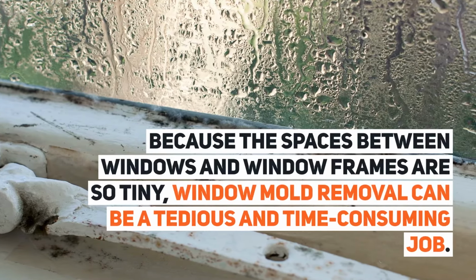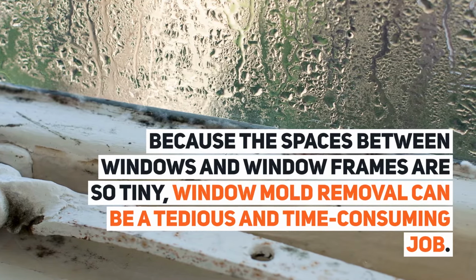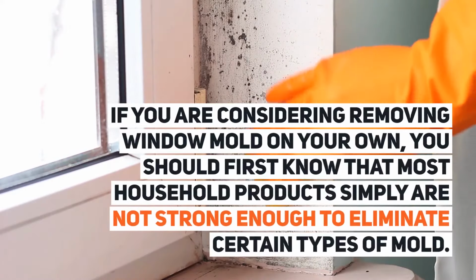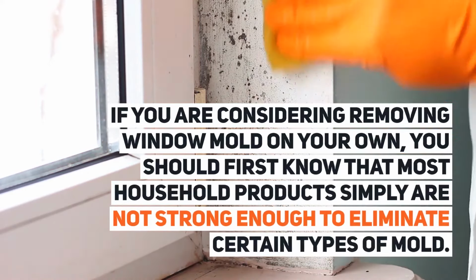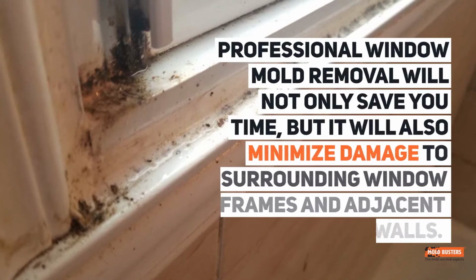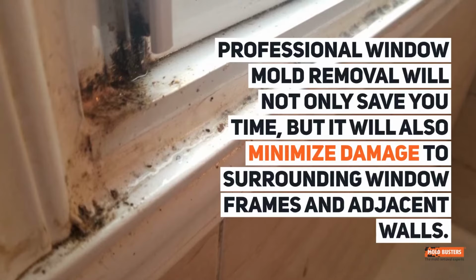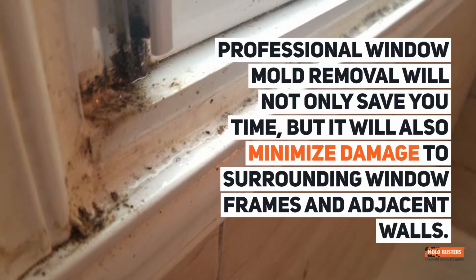Because the spaces between windows and window frames are so tiny, window mold removal can be a tedious and time-consuming job. If you are considering removing window mold on your own, you should first know that most household products simply are not strong enough to eliminate certain types of mold. Professional window mold removal will not only save you time but will also minimize damage to surrounding window frames and adjacent walls.